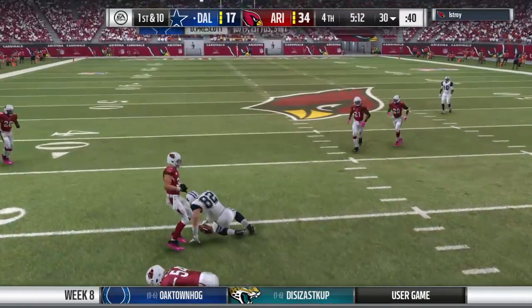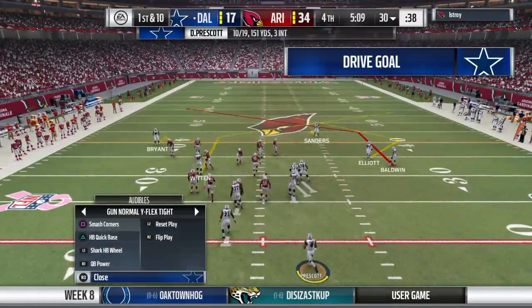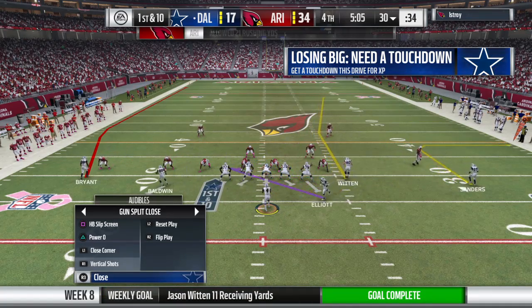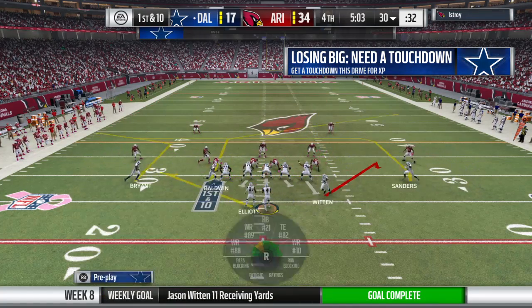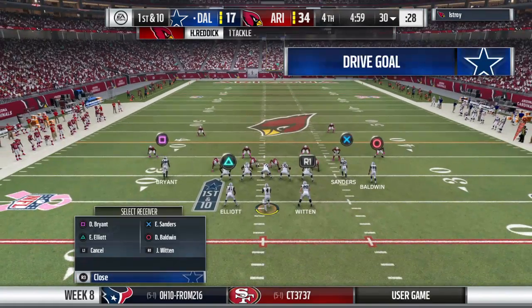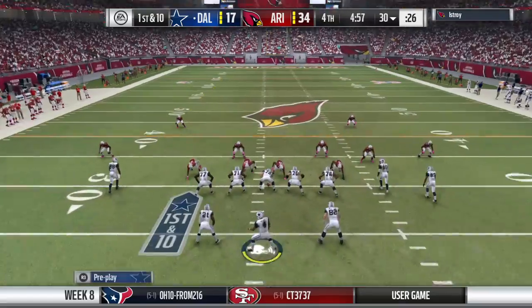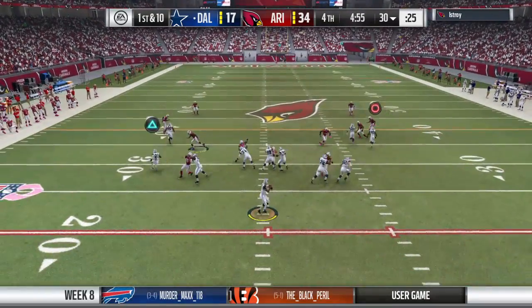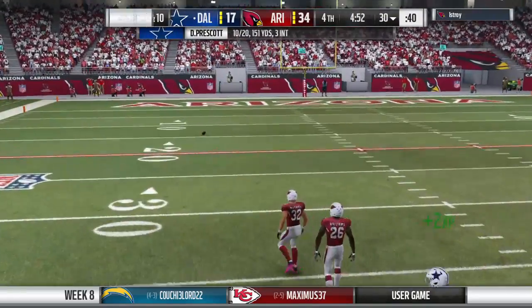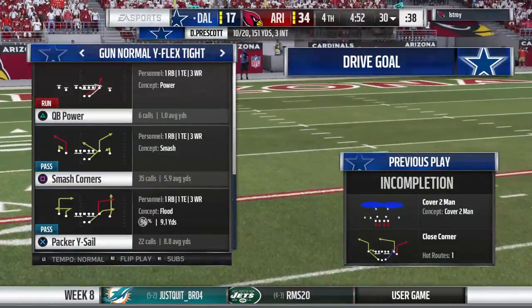Trying to shake off the interception from the last drive. He'll look to throw. And he hits Jason Witten, the tight end. Give him 11 yards that time and a new set of downs. And they're going to hurry back to the line now. Let's go. 38. Flex round. Prescott on first down. It's incomplete. Took a shot, couldn't connect.